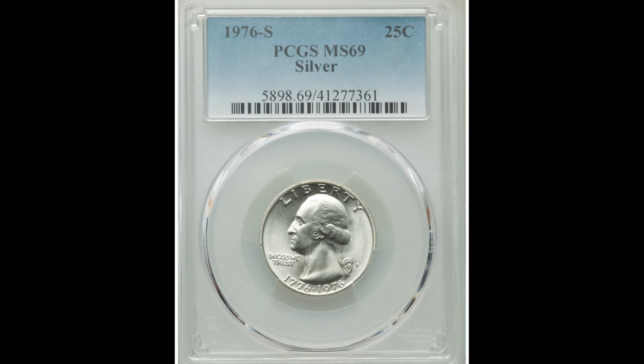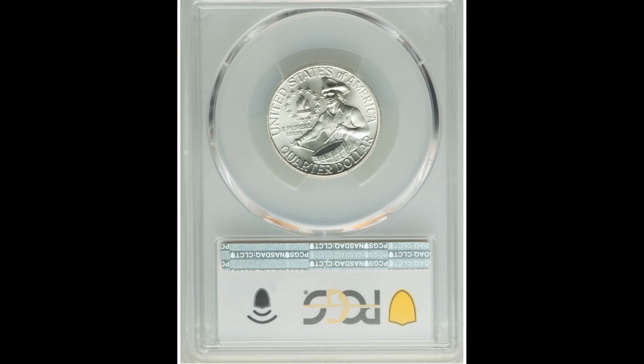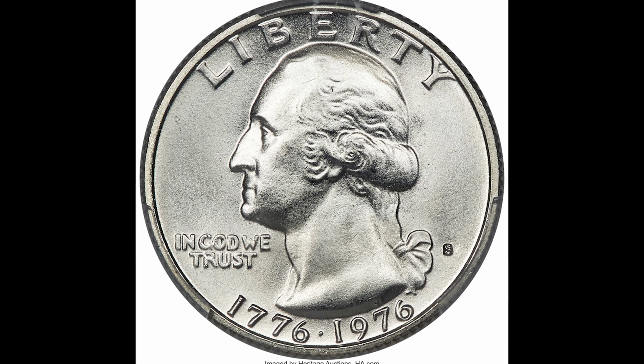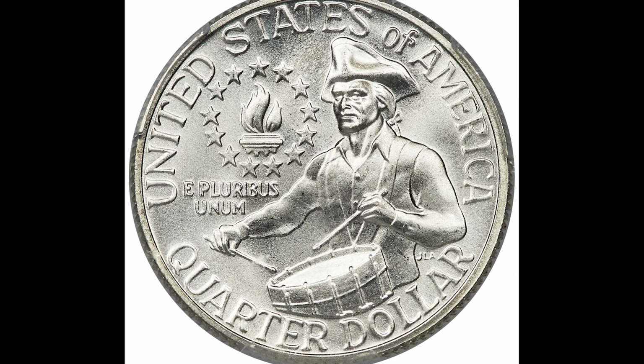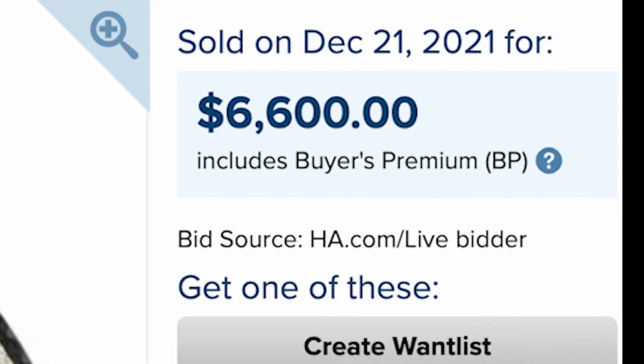This one was graded incredibly high by PCGS at a mint state 69. That is only 1 point away from the perfect grade 70. The proof coins that I was showing you earlier are easy to achieve in the higher grades, but the normal issued coins like this one, really hard to get in those high grades. Because this one graded so highly, it sold for $6,600.